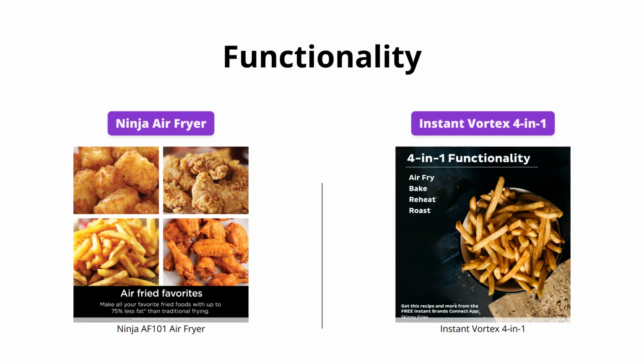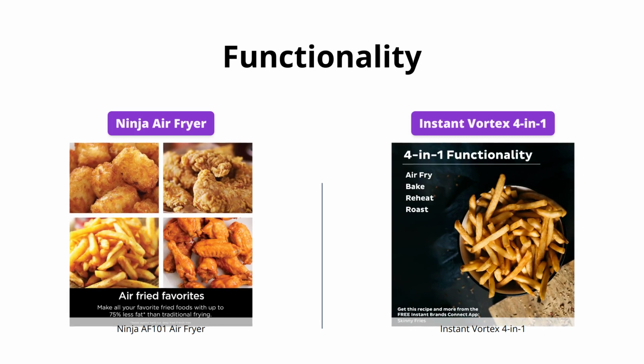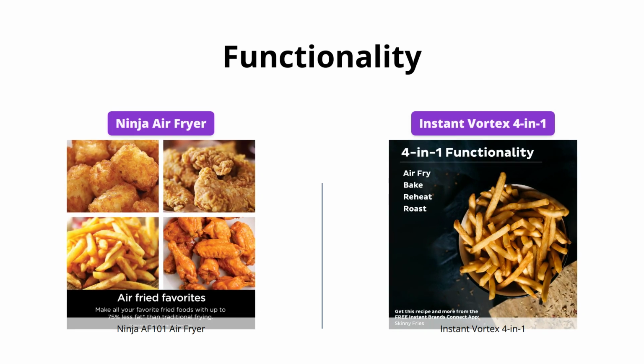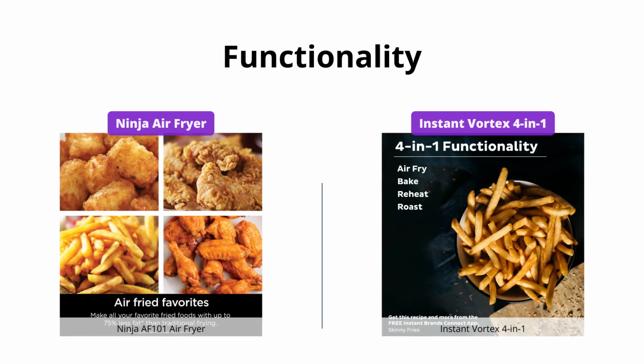Both products offer multiple cooking functions, including air fry, roast, bake, and reheat. The Instant Vortex 4-in-1 also comes with one-touch smart programs for customizable cooking options, making it more versatile than the Ninja Air Fryer.